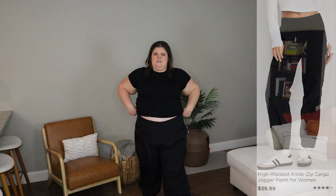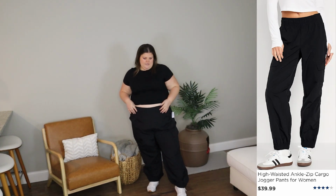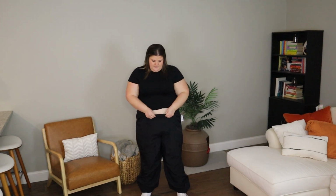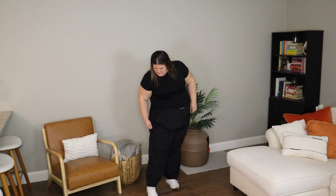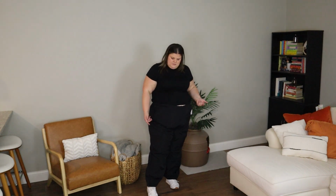And then the pants, these are actually from their Active line, and these are a pull-on cargo pant. It's like a jogger, and I'm wearing a size 3X. So they are in that kind of swishy wind fabric material. It's got a pull-on waist with drawstrings on the inside, so you can make them tighter if you choose. The length is good, hitting at the ankle, and then there's elastic at the bottom, plus a zipper in case you want to open it.